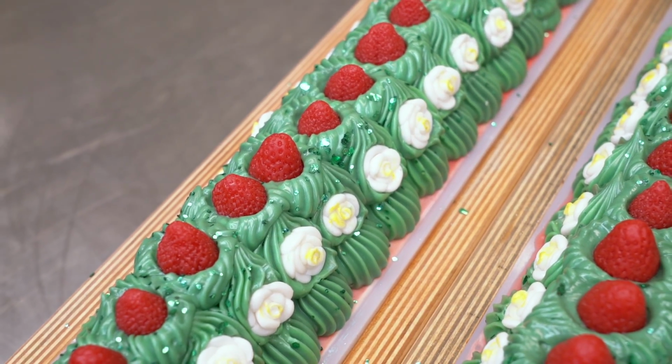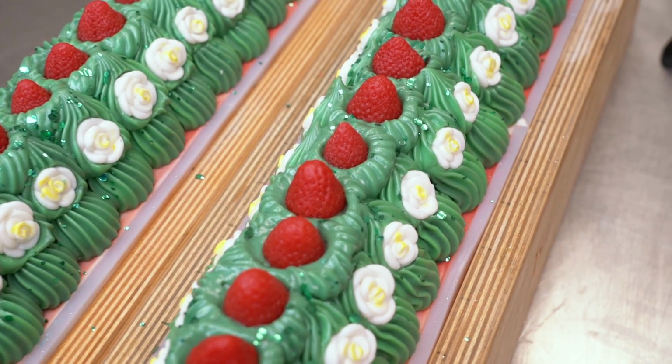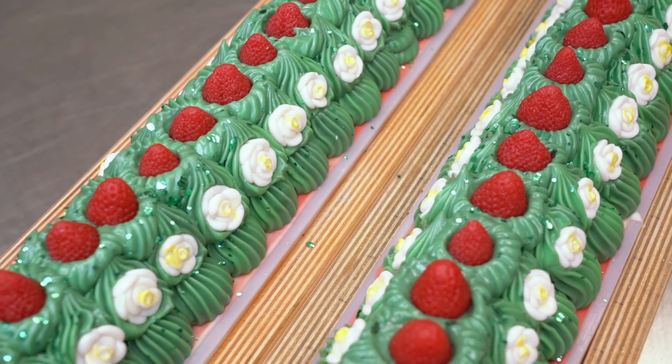I also gave it a quick spritz with rubbing alcohol, and this is what the soap looks like now that it is completed. I absolutely love it. I can't wait to cut into it tomorrow.